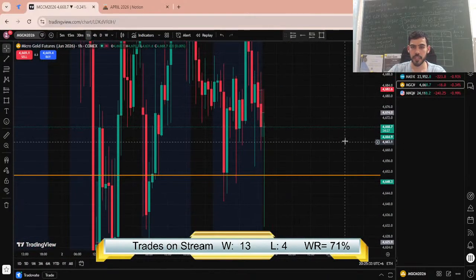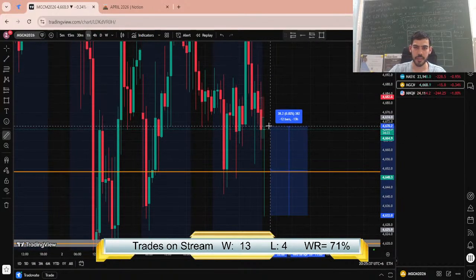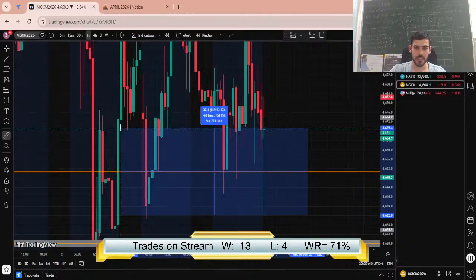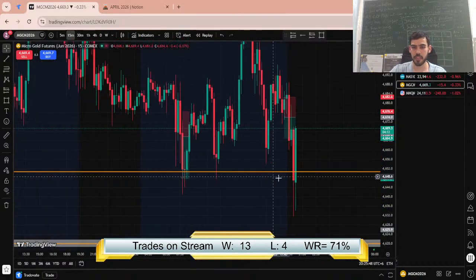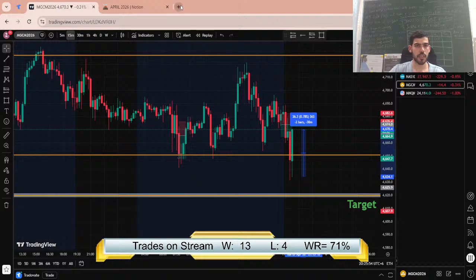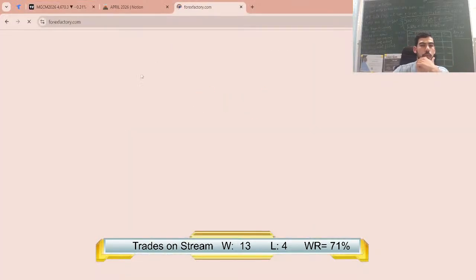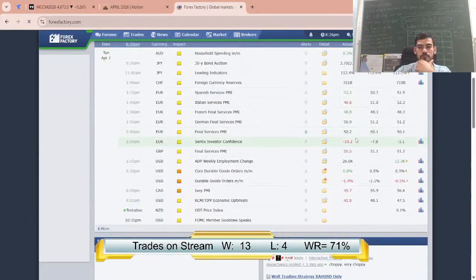So in 5 minutes this candle will close. Wow, look at this rejection, man. This is like insane. Wow, this candle just rejected like 380 pips in less than 15 minutes. Wait, let's check if there is any news coming up. 14 minutes ago, so there is no news.